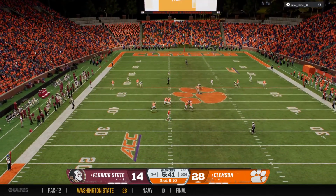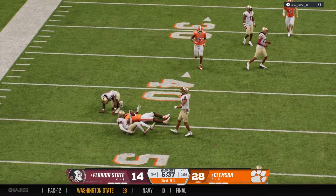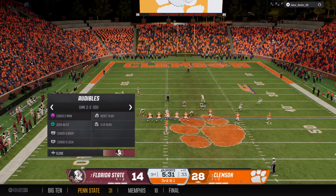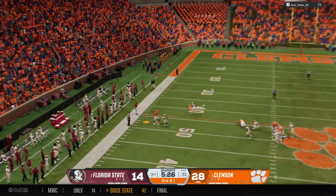Here's the snap. Looking to throw here. Pulls it in. It's Coleman. Anytime you have a chance to get this wide receiver isolated, to get the ball in his hands, you do it. Going to pick up the third and short through the air.